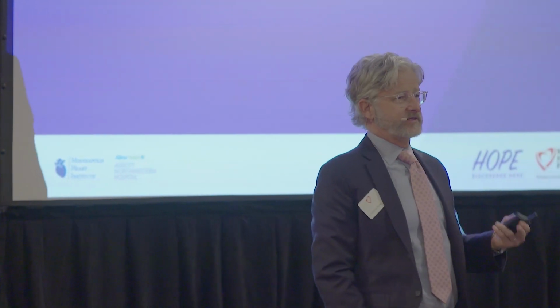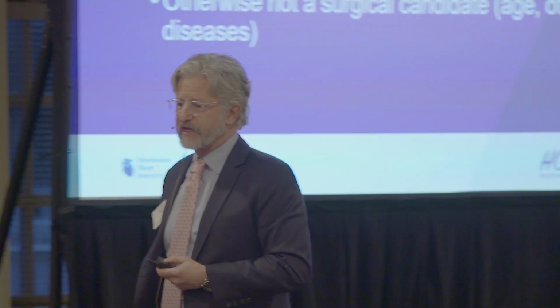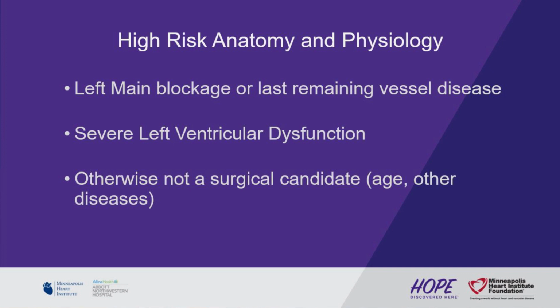What makes high-risk anatomy and physiology? What makes a patient high risk? Well, there's a couple of things. If it's a left main, which is the most important artery, people hear us talk about the widowmaker, which is the left anterior descending. The left anterior descending comes off of the left main as it branches. So I refer to the left main as the undertaker.